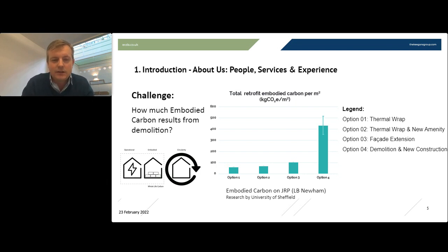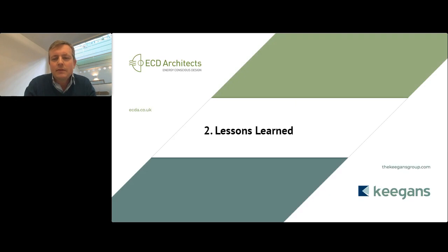And this is a study we did with Sheffield University a few years ago for a tower block we were looking at for Newham, which had been earmarked for demolition. And we showed that the 3 retrofit options were fundamentally much lower embodied carbon than the new build and demolition option. So I think that's worth saying, that when we talk about carbon emissions and retrofit, it's important to consider that at the beginning.